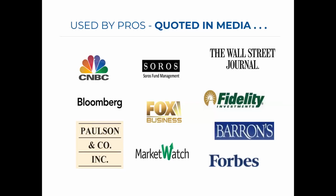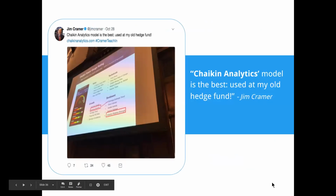Okay, in addition, many of the hedge fund managers that Mark sold to in his previous company, like Soros and Paulson, use the power gauge rating. Mark is quoted at least once a week on CNBC. And the financial news has covered us and continues to cover us consistently.